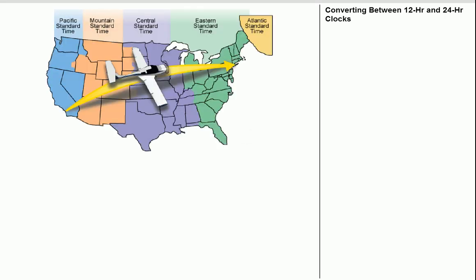Because a flight might cross several time zones, it would be confusing to estimate the arrival time at your destination using only the local time at the departure airport. To overcome this problem, aviation uses the 24-hour clock system, along with an international standard called Coordinated Universal Time, or UTC.